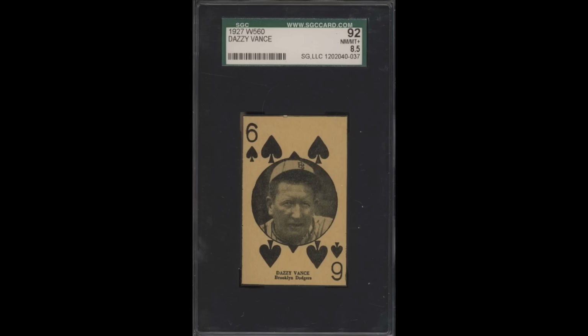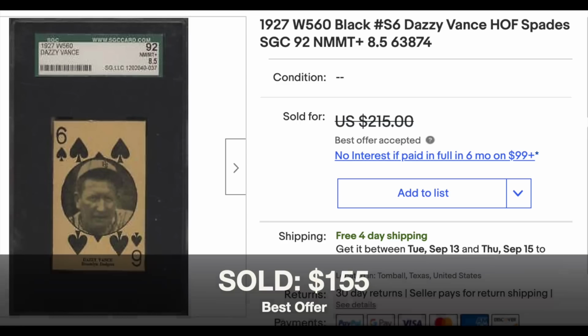And we'll finish on a vintage bargain. This was sent in by Mark Schlossberger, who wrote, "This is a 1927 W560 card of Dazzy Vance. It's my second Dazzy card, but my first graded one, and I'm never ceasing to be surprised how relatively inexpensive strip cards are from the 1920s. Here's a nearly 100-year-old card of a Hall of Famer and an 8.5 from SGC for just $155."